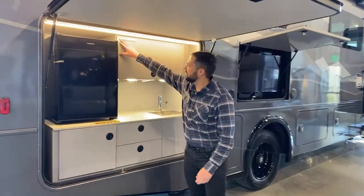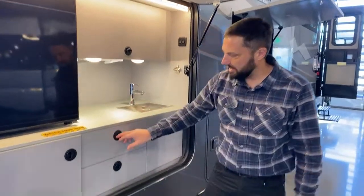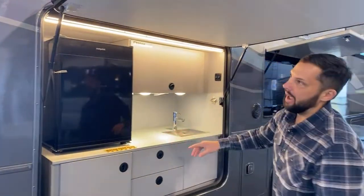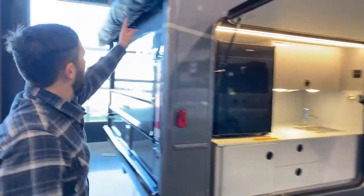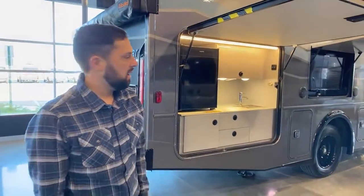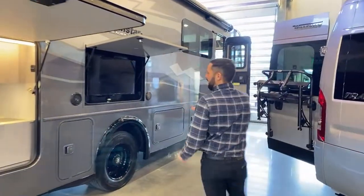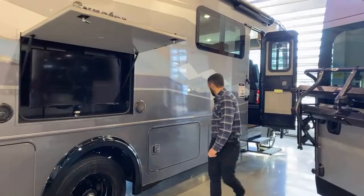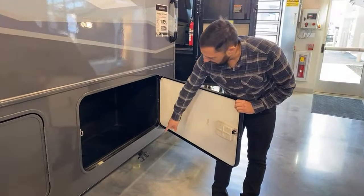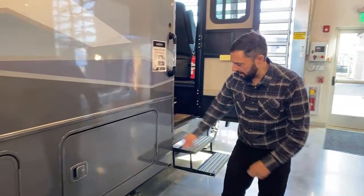Outside kitchen over here, you can see the National Park Foundation sticker here. Storage, you got a sink, you got some drawers, a little Hot Point refrigerator. And then this is the Alu-Cab awning. This comes all the way around and covers this area. So if you're really into outside grilling and camping, you have some more coverage. It does have a power awning up top here. Outside entertainment. Basement storage over here. Even has a spot for your pet leash if you want to tie your pets to it.